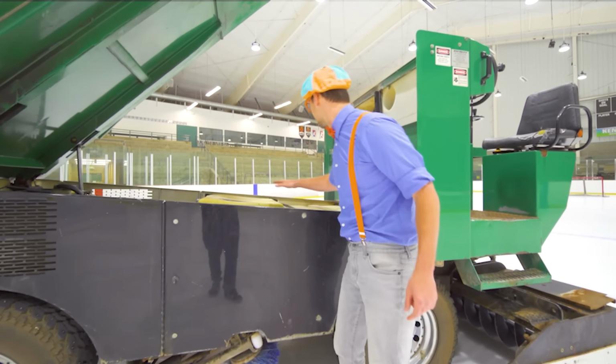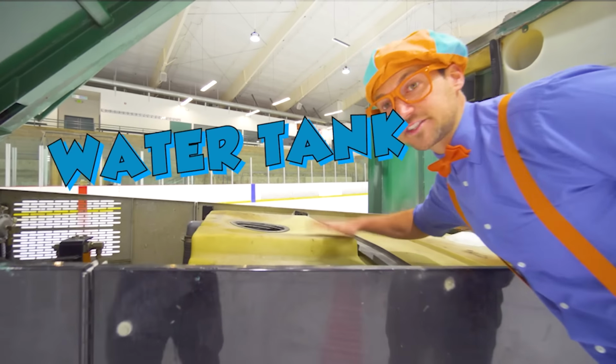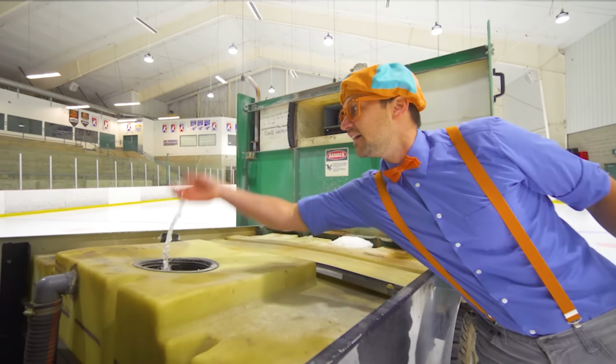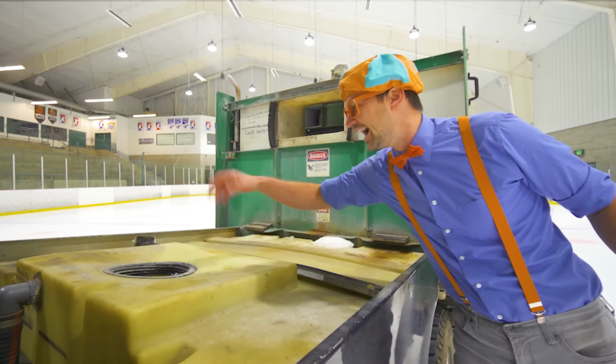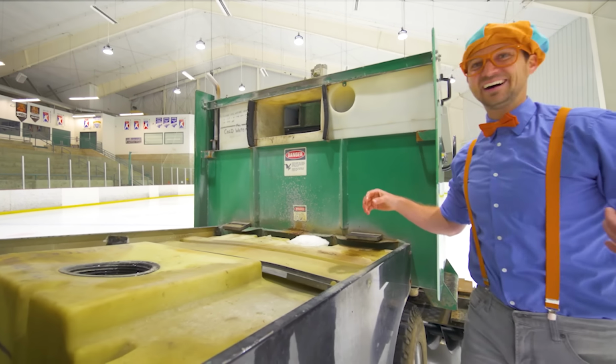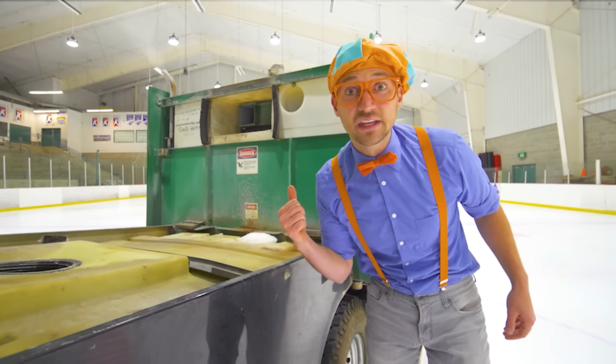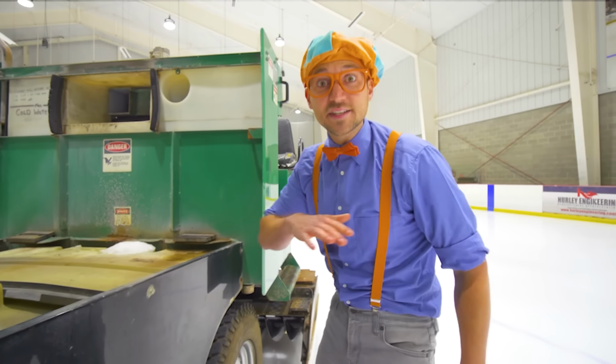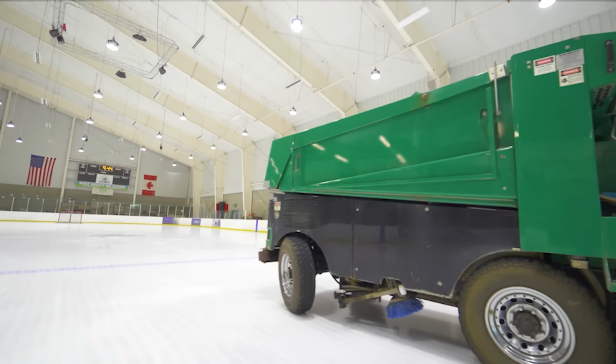Ooh, and right here, this is the water tank. That's where the back of the Zamboni gets all of its water from. All right, I'm gonna go resurface the ice rink.